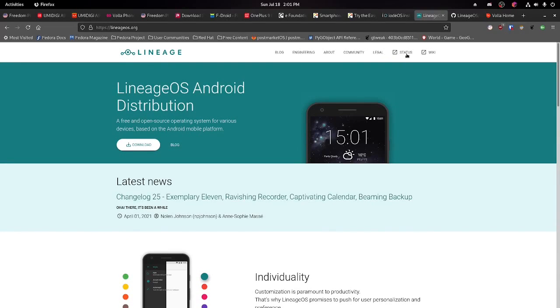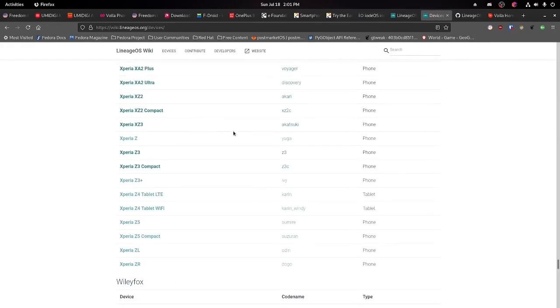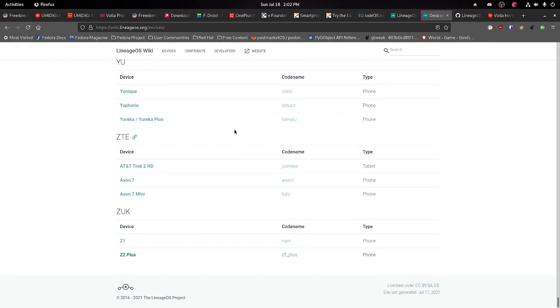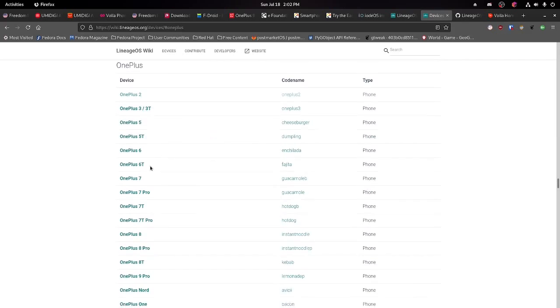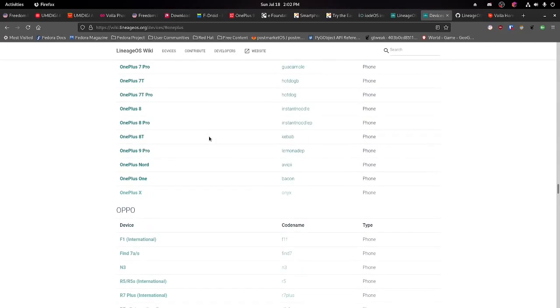Like EOS, this actually supports more phones than EOS does. This is a list of all of the supported devices, so it basically supports any phone you could think of that is older than 2 years. And this is the OS I run on my Android phone every day. I use a OnePlus 7T, which, as you can see, is supported right here. And I use Lineage OS on this, and it runs great.